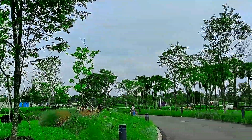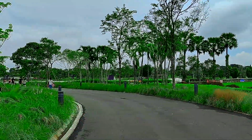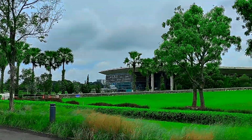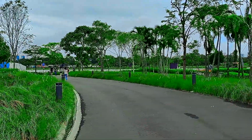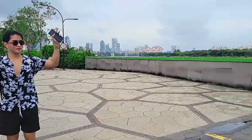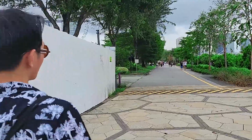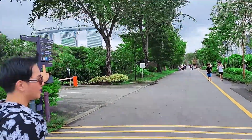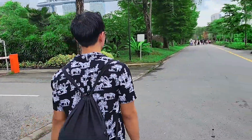Just a brief information about Gardens by the Bay. It is actually a nature park spanning 101 hectares in the central region of Singapore. The park consists of three waterfront gardens: Bay South Garden in the Marina South, Bay East Garden in the Marina East, and Bay Central Garden in the Downtown Core and Kallang. The largest of the gardens is Bay South Garden at 54 hectares, designed by Grant Associates, and its Flower Dome is the largest glass greenhouse in the world.